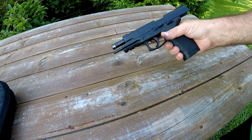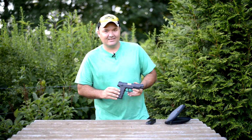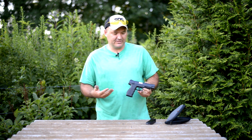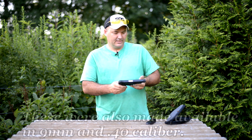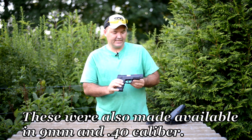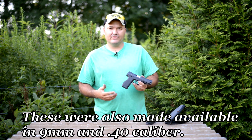There it is. Guys, I think I covered just about everything I wanted to cover, or at least everything I know about this pistol. Not an expert on these. This is the Taurus PT 24/7 OSS DS model. Like I say, they're no longer in production. You can find them used out there.